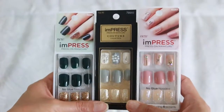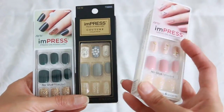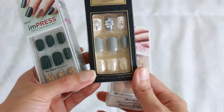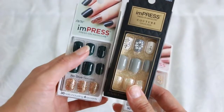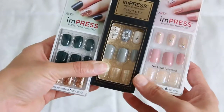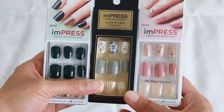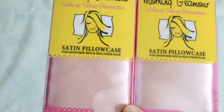So let's start with the other things I found. Okay, so my favorite section, nails. I got this one with pink tones and a little bit of glitter. It has a little bit of stones. Then I have this one, gray tones with beige and shimmer with stones. And then this one is a dark green with gold tone glitter. All of these were $4 except this one, $7. But it's still a great deal, considering that in a regular store you can find these at $9 or $10. So this is awesome.